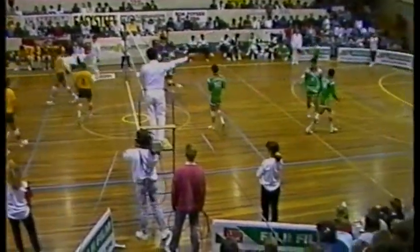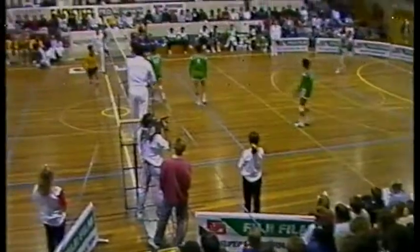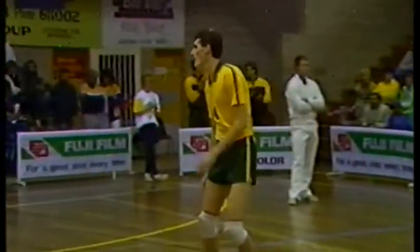Well, once again, serving errors, unforced errors. I'm sure, John, that the Australians have been told that they're to take the risk and try and make their serve aggressive. Quick play. Quick play. Mark Frisbee Smith putting that ball away through the centre.